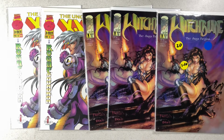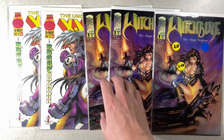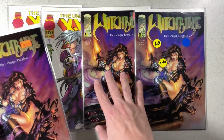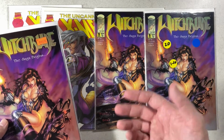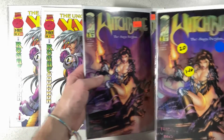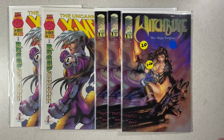Kind of a twofold with the graded aspect is that also having multiple copies, you can submit the best quality one for grading and have it graded and protected, and still have a reader copy that maybe you don't submit for grading. You have the protected one that you can sell down the road if you want, and have an original copy to read and look through. Multiple reasons for buying these types of books and having multiple copies of these types of books.